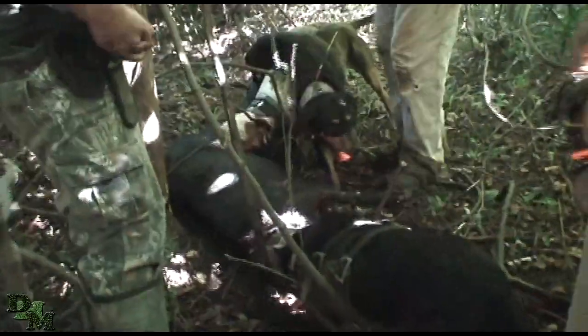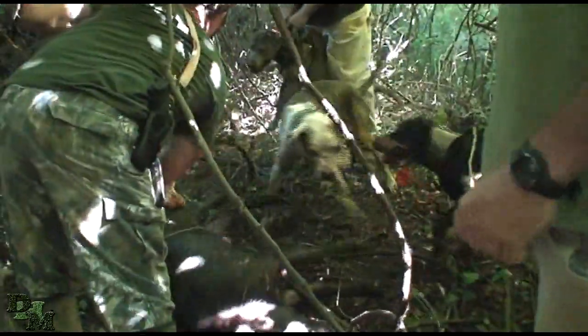Y'all sticking? Y'all done stuck him? There's another big one up there we're going to get on. Let's get him off this one. My hog, let it go. Hey, my hog, come on. Yeah, go get that other one. I'll drag this one out. All right, come on. Let go. Go get him, rascal. Go and get him. Let go. My hog.